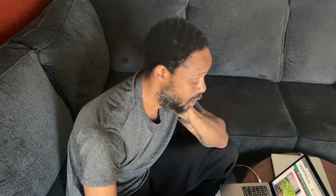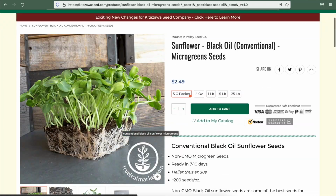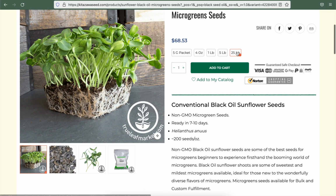True Leaf doesn't have 25-pound conventional sunflower seeds over there. You see that? But peep game though. $68.53, it's the same price. They keep it at 100 at least. They're not boosting the price or dropping the price. They're keeping the exact same price.